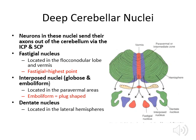So let's talk about these nuclei. You have the fastigial nuclei, the interposed nuclei, which are the globose and emboliform, and the dentate nuclei. The fastigial nuclei are embedded in the white matter where the flocculonodular lobe and the vermis are. So that's where those nuclei exist.